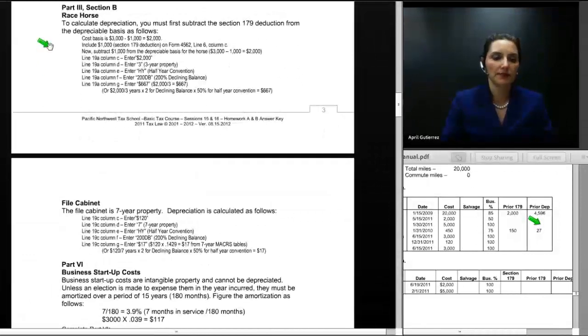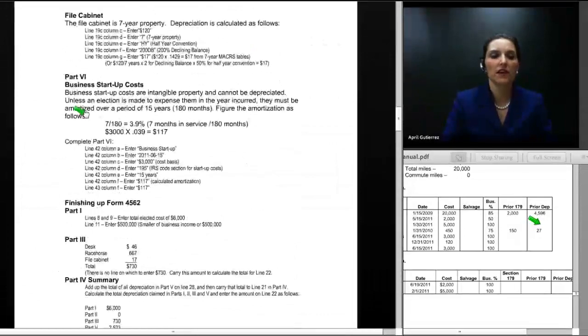For the racehorse, we have a cost basis of $3,000. We're going to take a Section 179 deduction of $1,000, leaving a depreciable basis of $2,000. It is listed as 3-year property with double declining or 200% declining balance. So after we apply the half-year convention, the first-year depreciation on the remaining $2,000 cost of that horse is going to be $667. Then on the file cabinet, we have a cost of $120. And we will enter that on the Form 4562 and depreciate it accordingly.